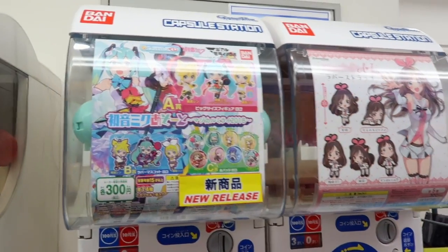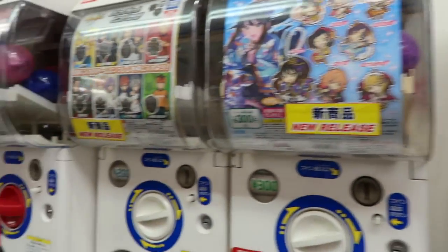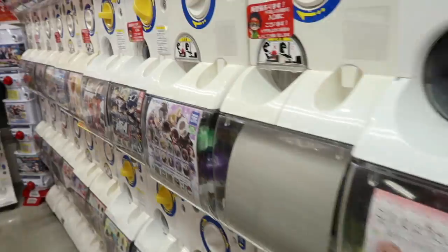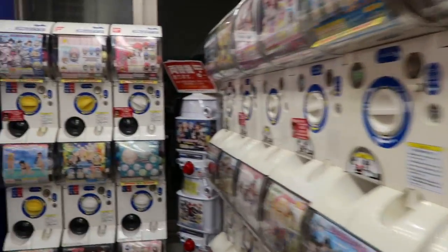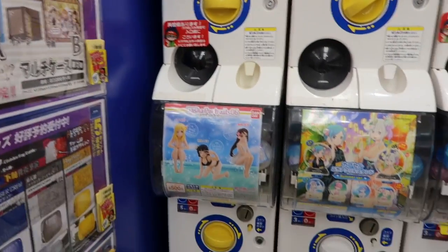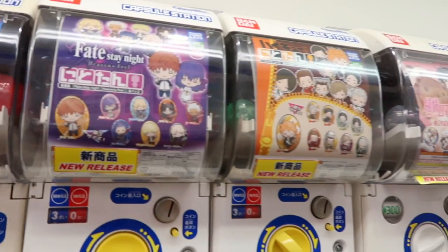So we're at Animate, you guys, and we're looking for new Halloween merch. A lot of Halloween merch is going to be released soon. We're at the Gachapon section. Had to take a look real quick. I saw a couple of things that could be new. Nothing else new. Fate Day Night. IQ.